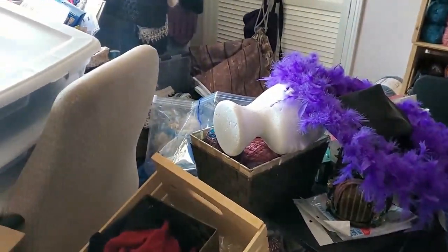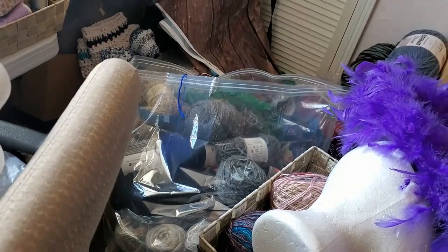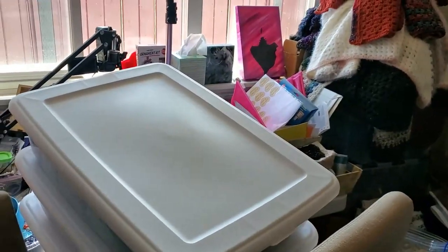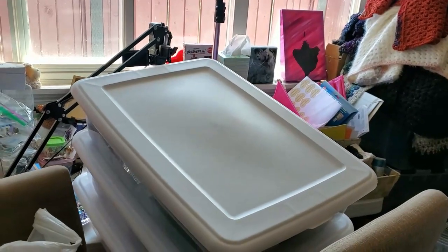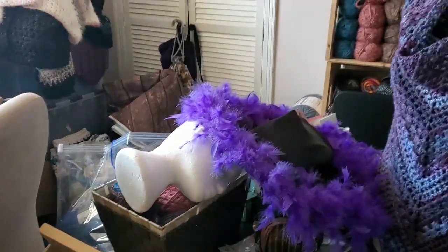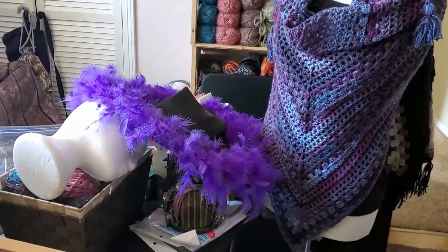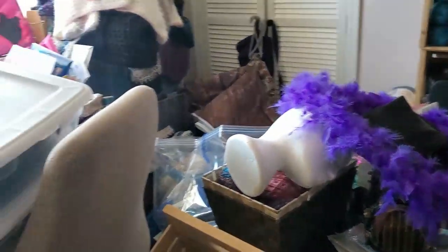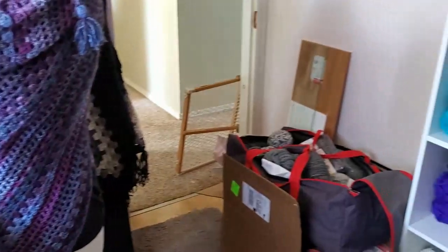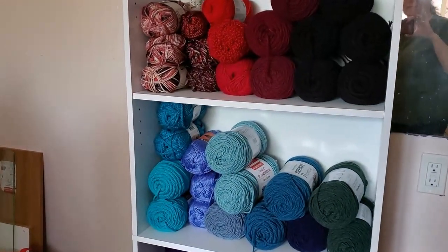Oh my good lord. I have a whole bag of yarn down there I totally forgot about that I have to deal with. As you can see, I've got my station over there where I do my tutorials. I can't even get at that. I have some videos that I need to do, and I can't. I have nowhere to film. So maybe I'll film outside. Hey, there's an idea. Maybe that's what I'll do.